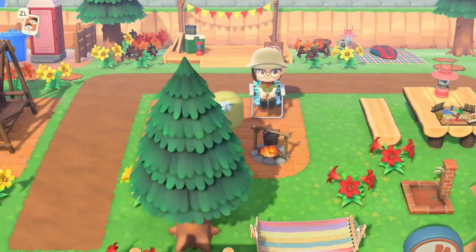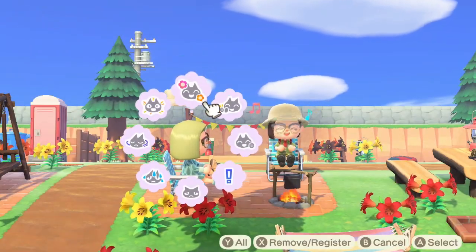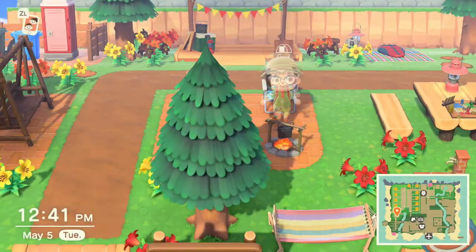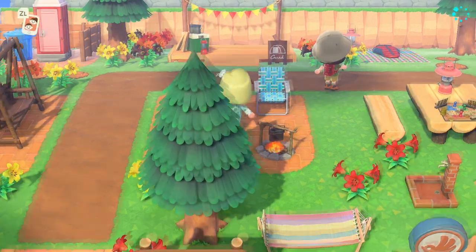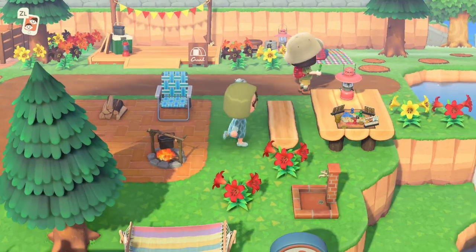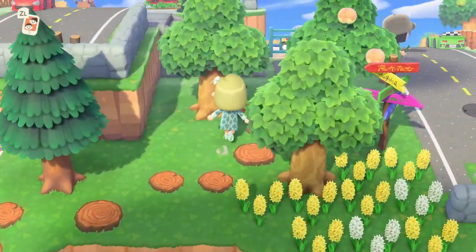Oh my goodness. This chair. Welcome to my island tours, where my character just does not want to sit down ever. Oh, I love this little fire right here with the cooking area on it. Oh, there's a board game for the campers. So cute.